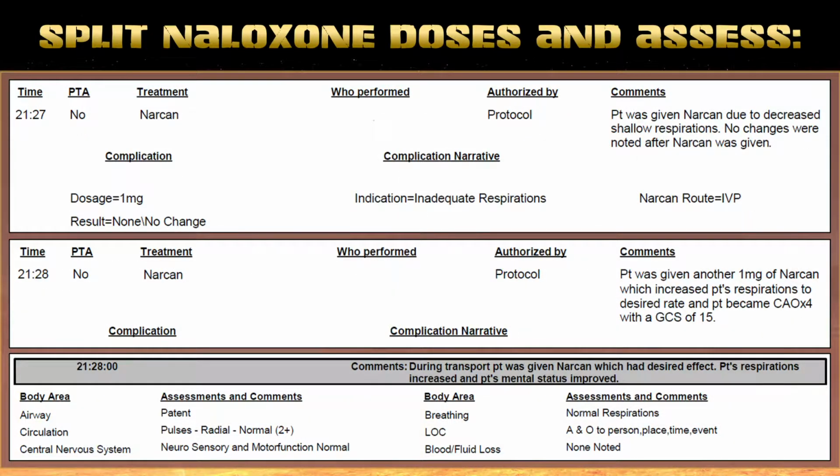Now, they did a great job. How many times do you just push a Narcan? We do that pretty haphazardly, I would say, a lot of times. But this crew did a very good job of knowing she was a chronic patient. She was chronically on those meds, and so they elected to go ahead with just one for inadequate respirations. There was really no change at that point, so they elected to go ahead and give another one. And they did have an increase at this point.